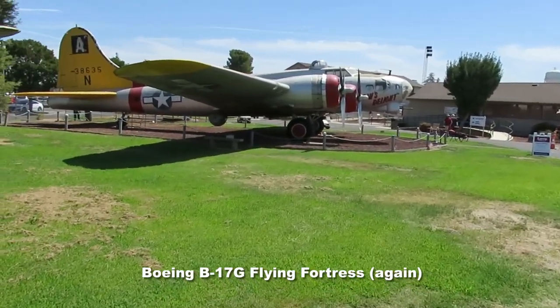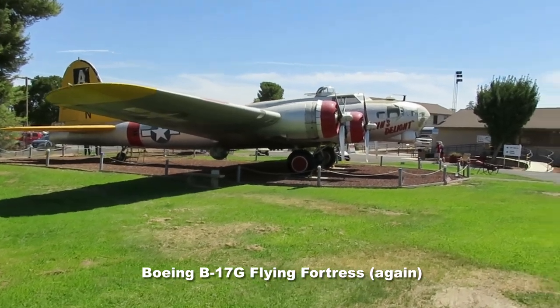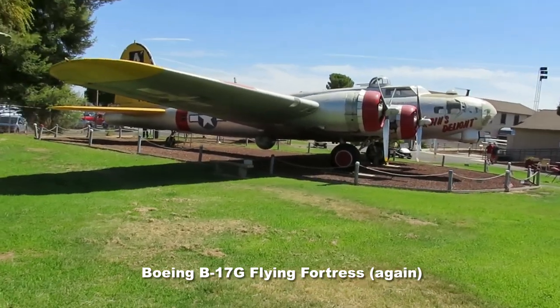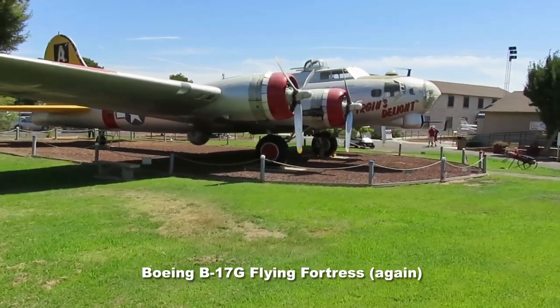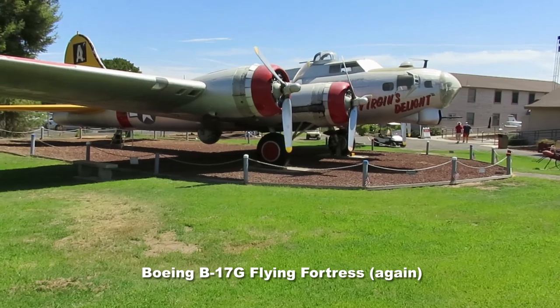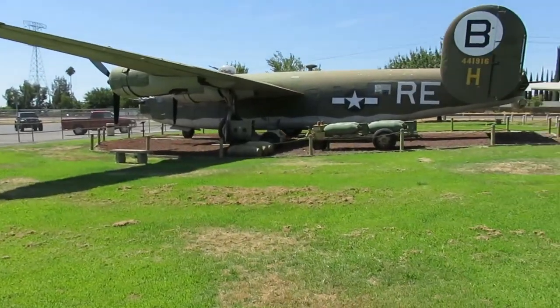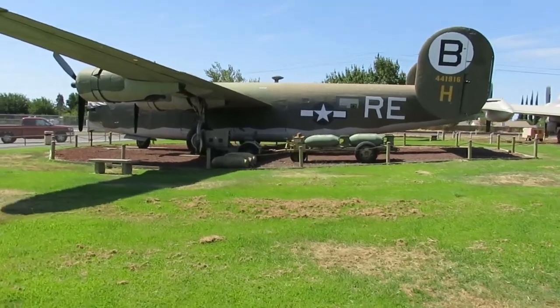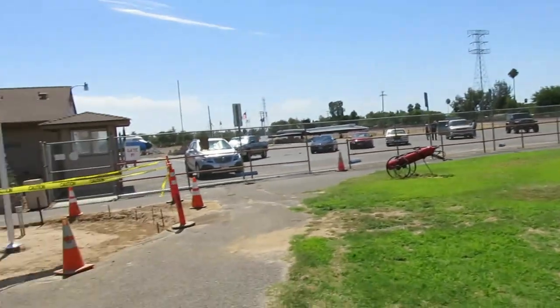And then the Boeing B-17G Flying Fortress, which we saw coming in. One of the first aircraft on this little walkthrough. We're back to the B-24. That's all the airplanes that are outside.